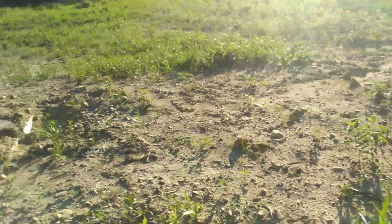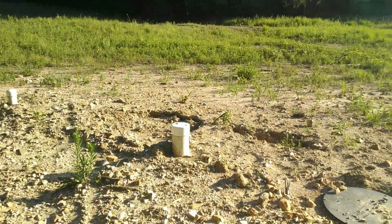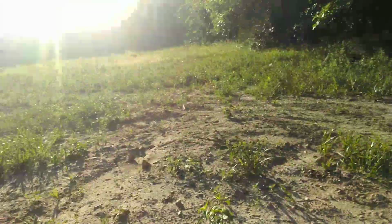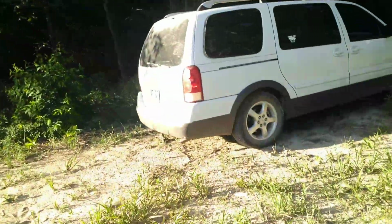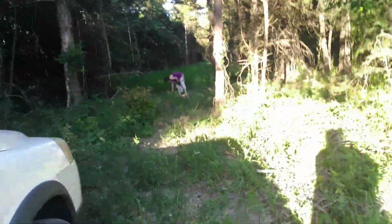You know, here's your septic, the lid. The leach field is going to be around here somewhere. Hang on. So they had that back in here getting out. Then maybe they pre-ordered that or something.